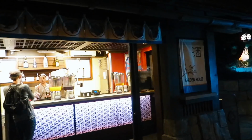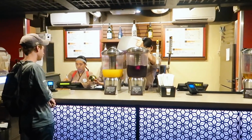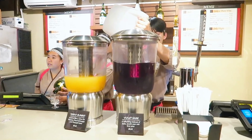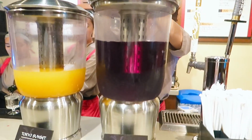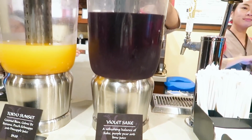We've made it here to Japan, and I think I'm gonna get a drink. Edwards, are you gonna get a drink? Possibly. You have to. We're here at the Garden House, and we're gonna get these sake. I like the sake because it's really, really good, and it's $9. Well, the sunset one's really good too, but I think I just like this one a little bit better.